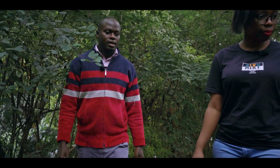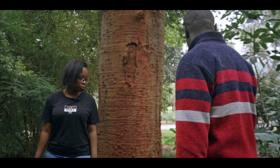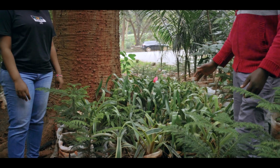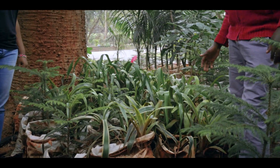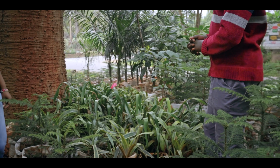And then these are the sisal plants. You can plant them in hot areas where the climate is giving a challenge. These are good plants to balance the air, to balance the hotness in the area.